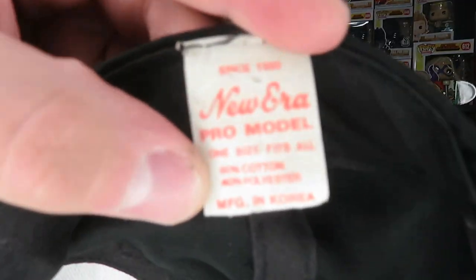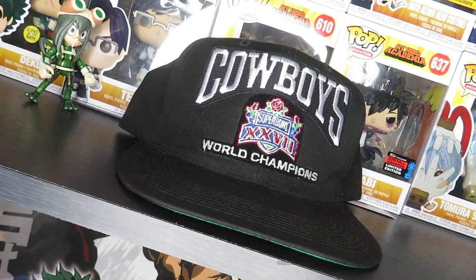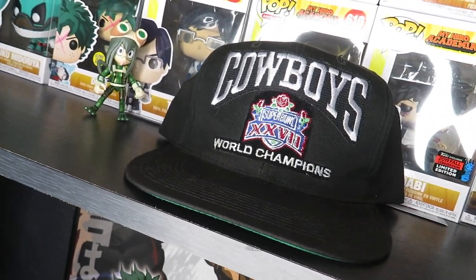So starting off with number 10, this one is pretty basic, but I find myself wearing this hat all the time because it goes with everything. It's this Dallas Cowboys Super Bowl 27 champion snapback right here. This one is actually by New Era. Picked this one up all the way back in Trip to Thrift number 88. Ended up spending $2.49 for this one.